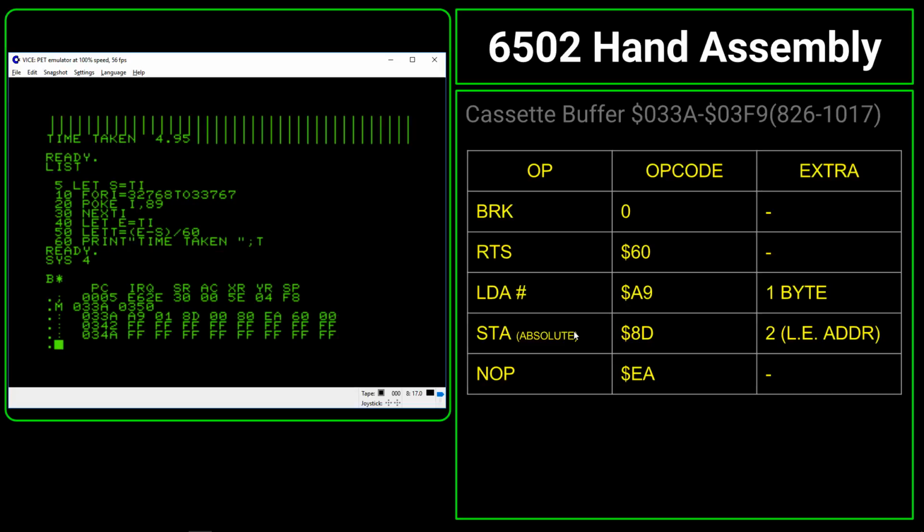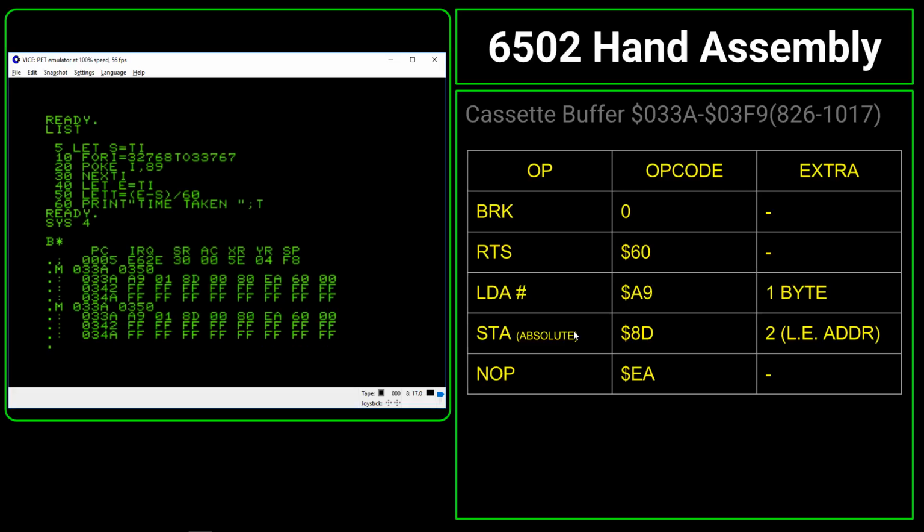Hit return. So if I do this again, M033A0350, yes, we have our little program in memory. So hopefully, if this is all correct, that loads the accumulator with 1, and then 8D stores the accumulator, which is the one we have loaded into it, into this address 800.